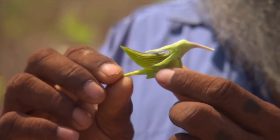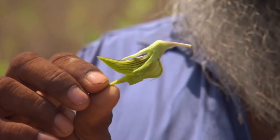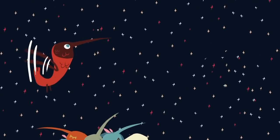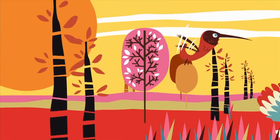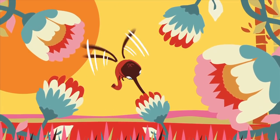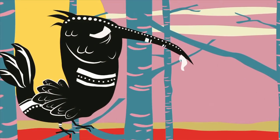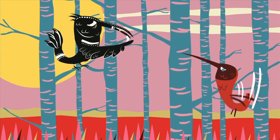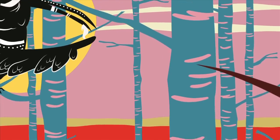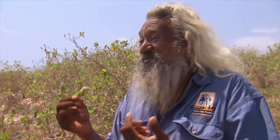Now, this little bird, Timmy, has a Dreamtime story. Early every morning, before the sun rose, while the skies were still dark, it woke up and used to fly out to the bush and drink all the nectar it could find. And then by the time the rest of its family woke up, there was nothing left for them. So one day, the old man in the tribe called the little bird in and said, you have to stop doing this. You have to leave some for the rest of us, otherwise we perish. If you continue to do that, you're going to be punished. And so the little bird said, all right, I won't do it again.